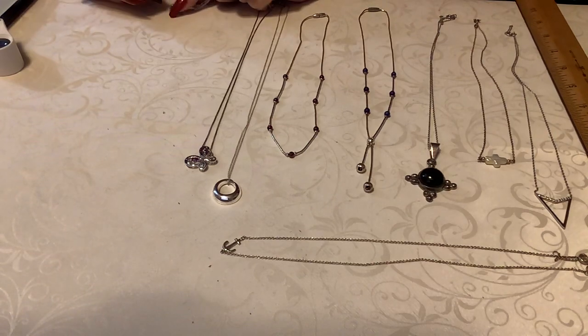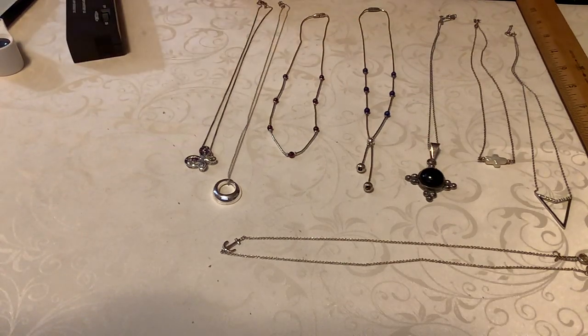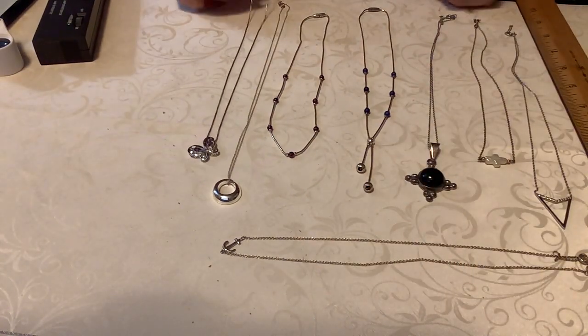Let me put it down. It seems to be easier. I can't tell. It says they're little diamond chips, but that's all right. We'll just put 20 on it. I don't think that's a big deal.